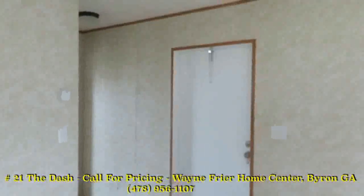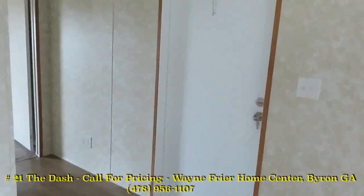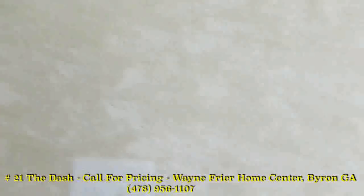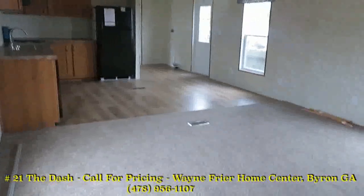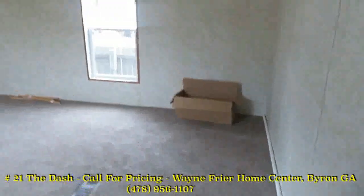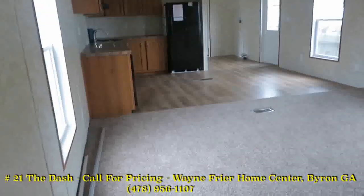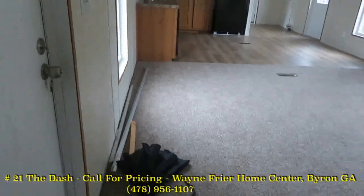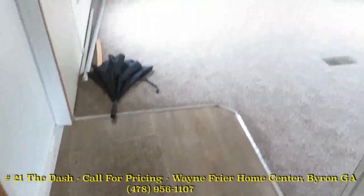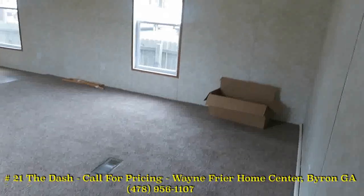All right, so this is the front door. Really bright wallpaper in here. And when I say bright, I mean a light color. Really lightens up the home a lot. This is the living room area. Super cute. Super, super cute. So you have a living room. There's my cutout. You can take your shoes off before you touch my carpet. So that's your living room.